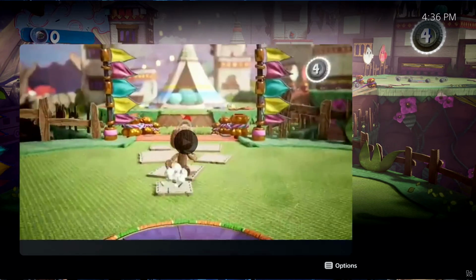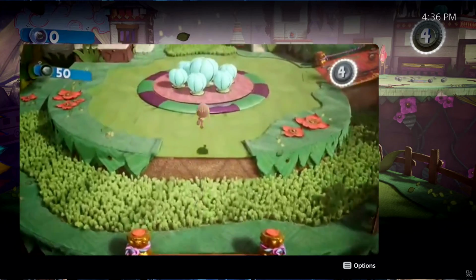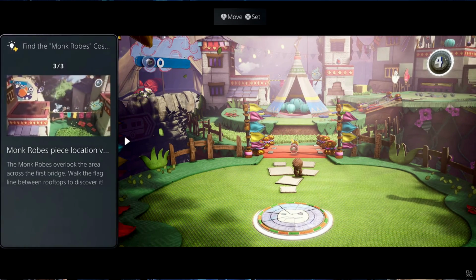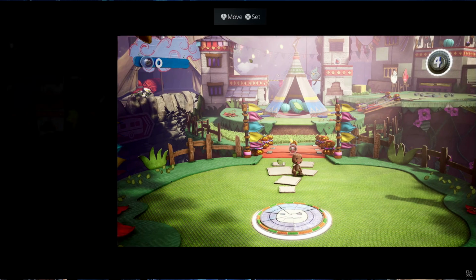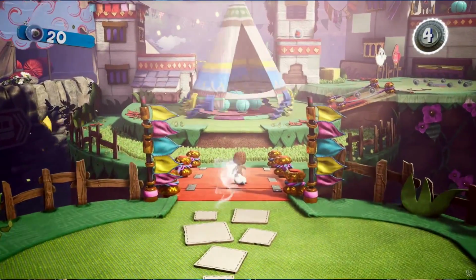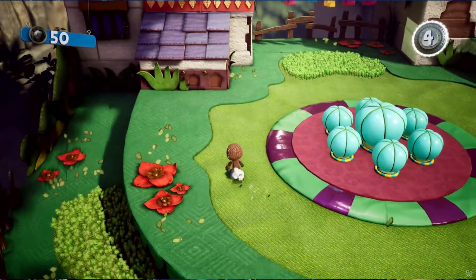This particular hint is a video, and I can play it here in the card, and I can expand it to get a bigger view without leaving the game. Sometimes it's really useful to be able to see the hint on screen while you play. Some cards can be put in a picture-in-picture mode, or as shown here, a side-by-side view. Super cool. And if you pin a card, you can access it via the control center at any time. Now let's go find those rascally monk robes.